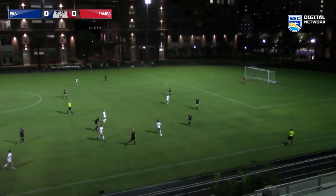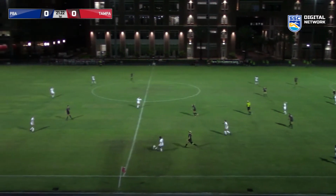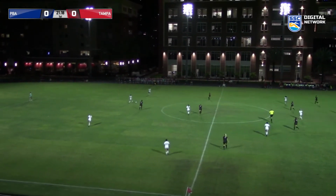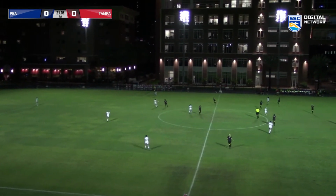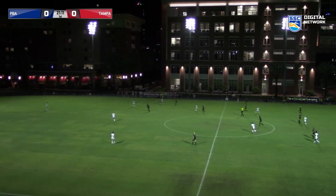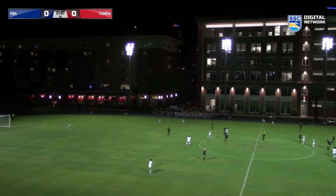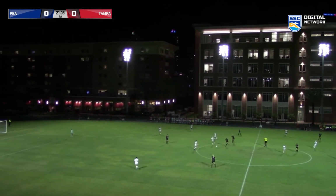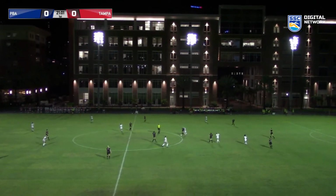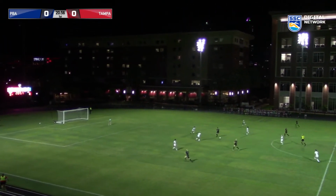De La Facade tries to defend it. Oh, good dribbling by the Sailfish as they regroup to the midfield. Sailfish trying to get something going here. As you can see, the Spartans defense is pressed up. Yeah, again, a great defense from the Spartans, and they tried to go on offense.